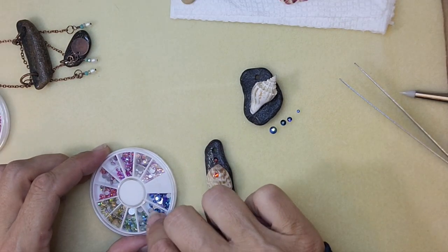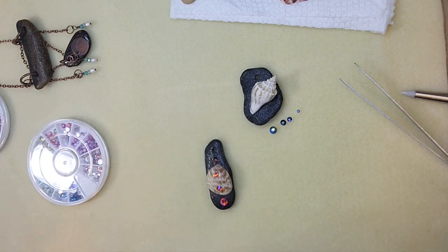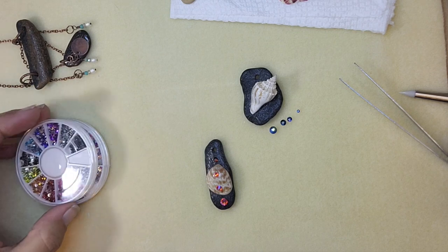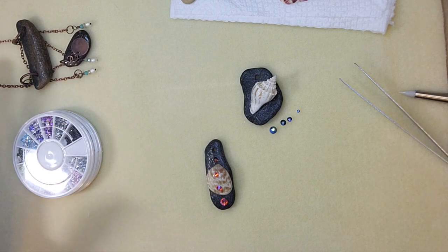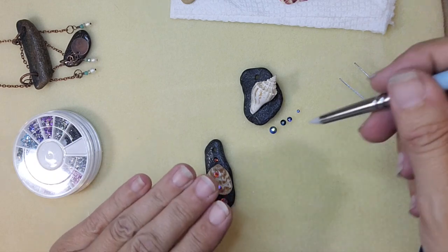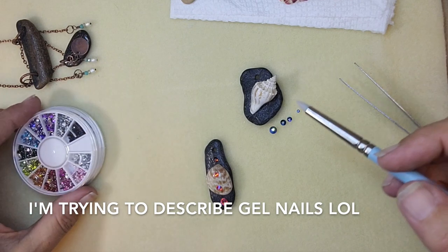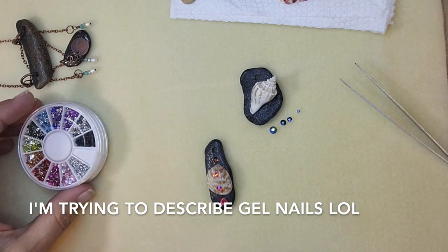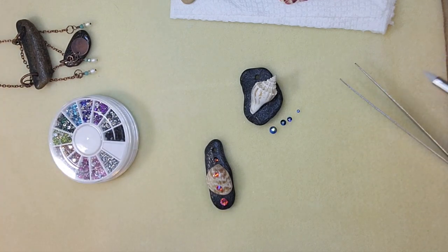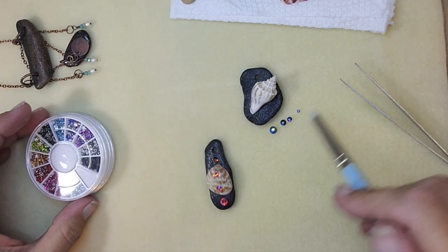A couple folks have asked about these little rhinestones, and I got them, oh my gosh, forever ago off Amazon in a kit for doing the acrylic nails where they paint the powder stuff on. Anyway, these are from a nail art kit, so if you can find some on Amazon, they've got all kinds of little charms and doodads and everything in them, but I just really wanted these.